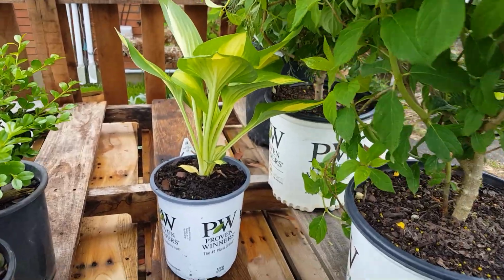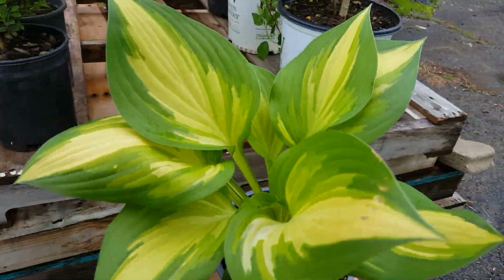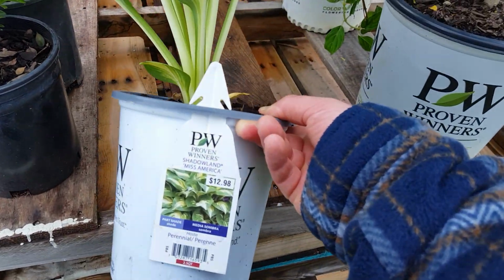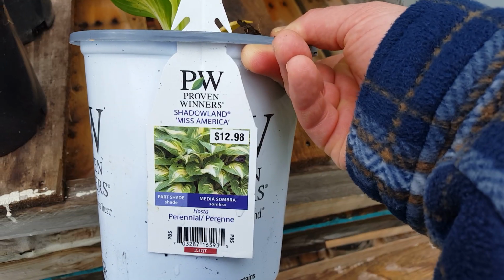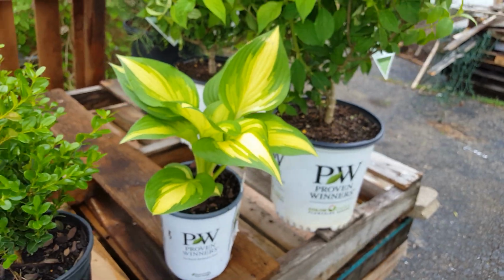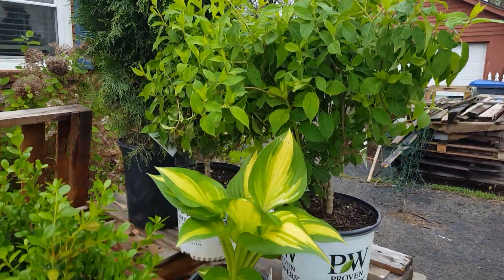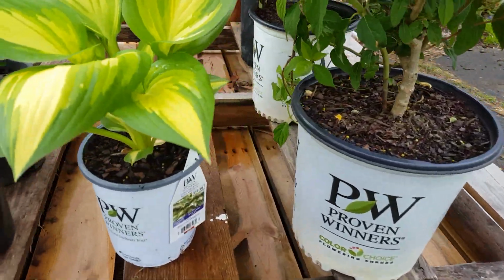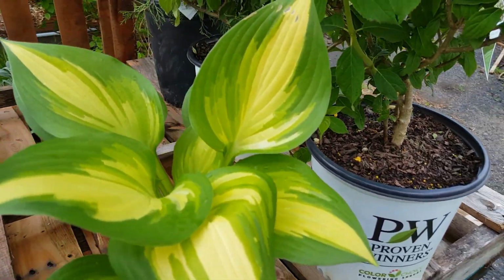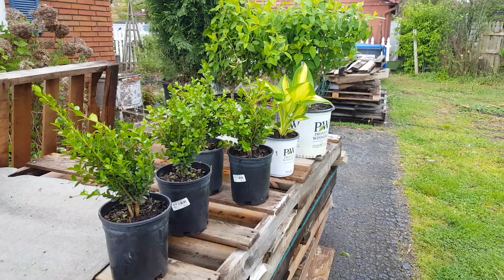And then I also picked up one Proven Winners hosta. They are a little pricey, but they are beautiful. So this one here is Shadowland Miss America, $13. If you've been watching me for a while, around the big maple back there, I have a little hosta garden going on. So every season I try to get another hosta or two to add to that garden. I really like this one. Alright guys, I'm going to get this stuff moved and I'm going to get planting.